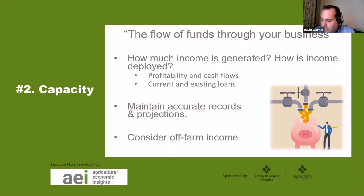So Tara, the question we have for you on this space is, what specific measures do you consider here for capacity? Like we mentioned, tax returns, of course, that's a basic, but we all know that we actually use those to manage our taxes. So it might not be a true picture of your operation. That, of course, gives me a ratio I can work with, which is debt coverage ratio.